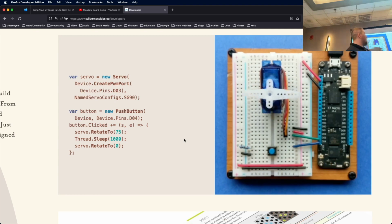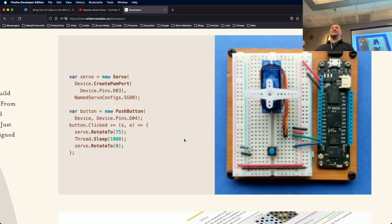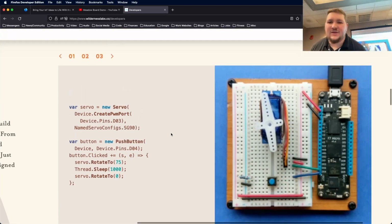And then you create a push button, and on click, you just say rotate to this degree or rotate to this degree. You don't have to worry about, am I sending the right voltage to this thing and the right amount of power, and are the timings correct, or any of those kinds of things. They manage all that and just give you this really intuitive API.